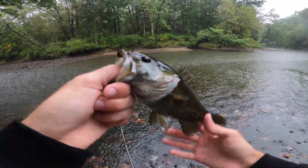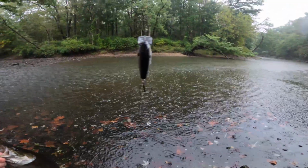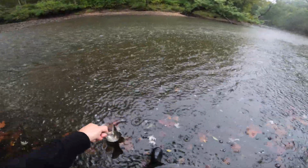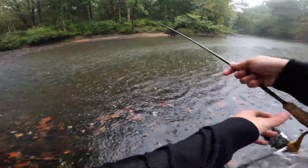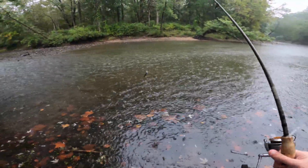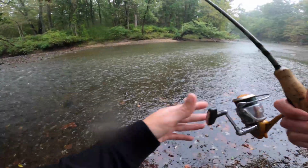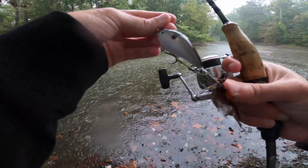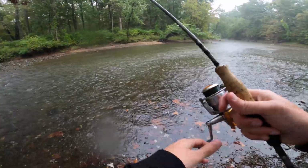Put up a nice little fight. Caught him on the KVD shad crankbait. Toss this guy back. There he goes. I don't usually get a fish on the first cast of the day, so that was a very nice treat. You can tell fall is coming when you have to pull off a leaf on every single cast.